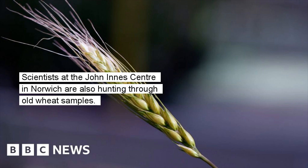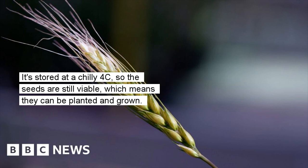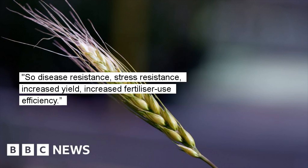Scientists at the John Innes Center in Norwich are also hunting through old wheat samples. Their archive, called the Watkins Landrace Collection, dates back 100 years and contains varieties from all over the world. It's stored at a chilly 4°C, so the seeds are still viable, which means they can be planted and grown. What we want to do is look for new and useful genetic variation, explains Dr. Simon Griffiths as he looks through the collection. So disease resistance, stress resistance, increased yield, increased fertilizer use efficiency.